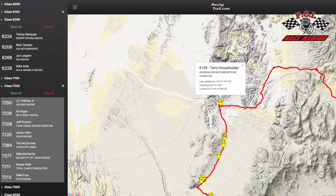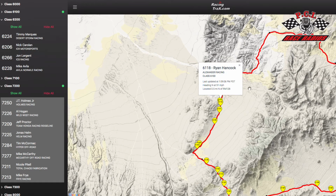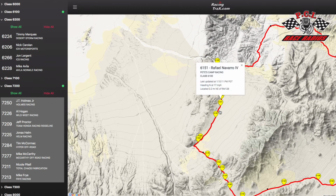So Householder looks like they started first, and it looks like they are the lead car on the road. So Householder's first, and we have the Tools in second, maybe, or it's Ryan Hancock, the Alexander truck, in second. So second and third is right there. And then Rafael Navarro, the Pete's Camp car. Those guys used to race a Class 10 car. It looks like they stepped up to a 6,100 now, so that's cool. Good for them. They are back there.